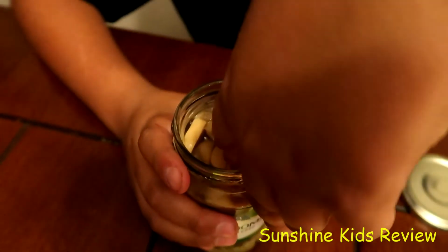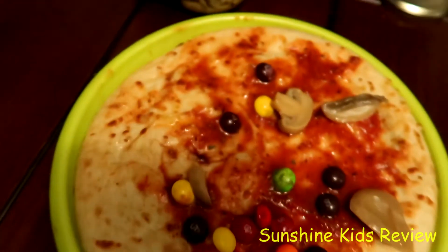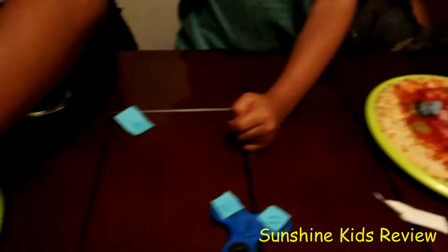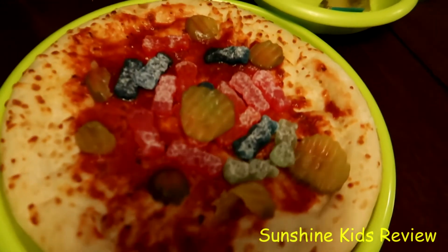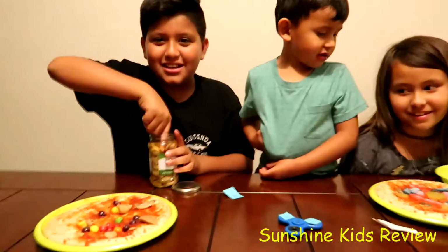I'm just doing the small one. Oh, wow. Oh, that was so gross. Let me see inside there. Ugh. Get them all on there. Come on. I'm just doing a design on mine. It looks ugly though. Ew. I don't want to eat it. I don't want to eat his.